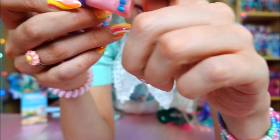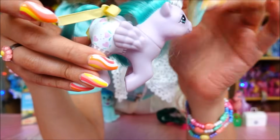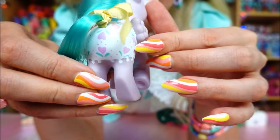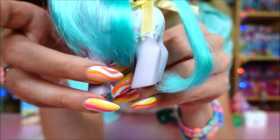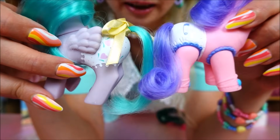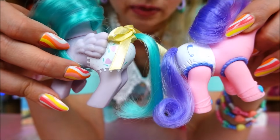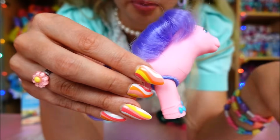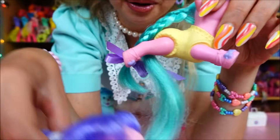Let me get one so you can compare it. Here's an example of an original Fancy Pants baby. So this is the idea of the painted-on diapers. This is an original one, and this is kind of what they went with. Not as detailed and cute, but yeah. And then they transformed it also into a baby ballerina pony.